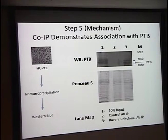So the first thing was to show that this association between Raver 2 and PTB exists within our relevant system, like endothelial cells. So we did an immunoprecipitation experiment in HUVEC, followed by Western blotting for PTB. So this is a co-immunoprecipitation experiment. We can see this is our input lane, and then we pull down from the same input with a control antibody and with the Raver 2 polyclonal antibody, and then do a Western blot for PTB. And we can see significant enrichment of PTB in the Raver 2 IP relative to control IP.